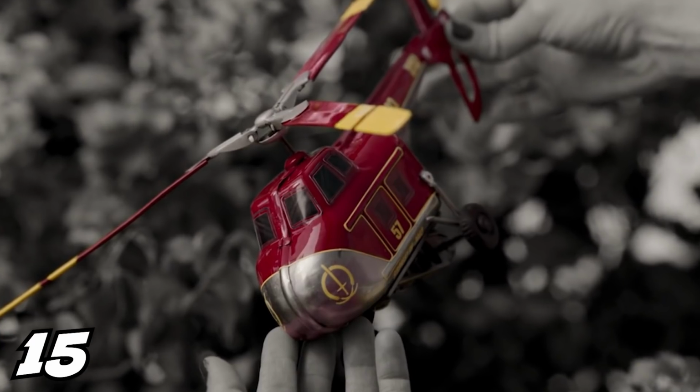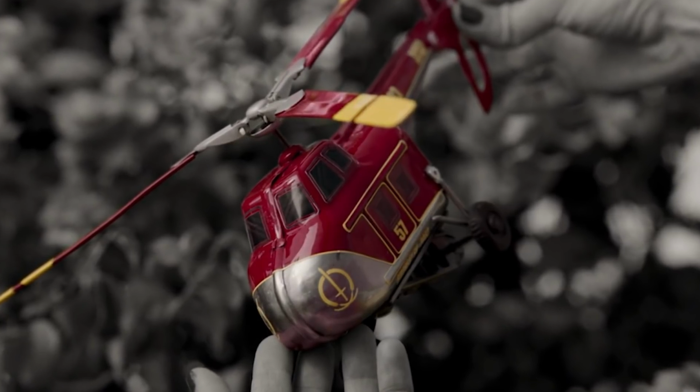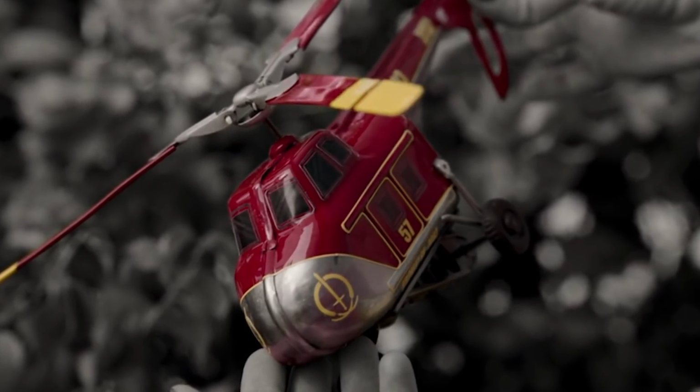But the helicopter that she finds in the bushes is in color. That's the first sign that something is really, really wrong. It has a sword logo on it, and it's modern-day technology. It's also the red and yellow Iron Man colors as well.